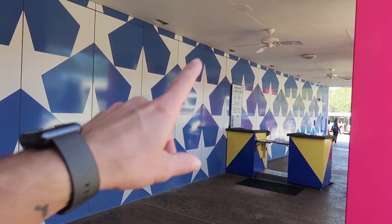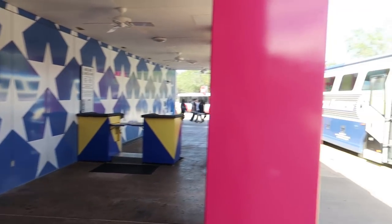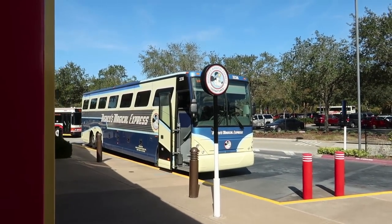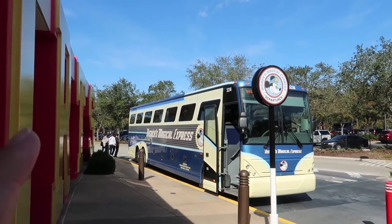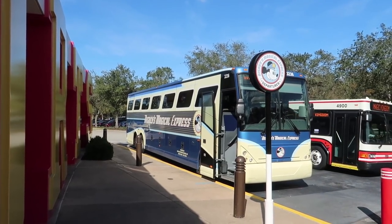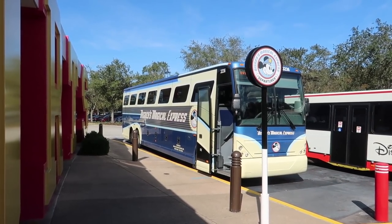See, this makes sense. The airline check-in desk is just outside of where Disney's Magical Express picks you up. So Disney's Magical Express is a free shuttle service if you're staying at a Disney resort that takes you to and from the airport. So there you have it. That was our tour of Disney's All-Star Sports.